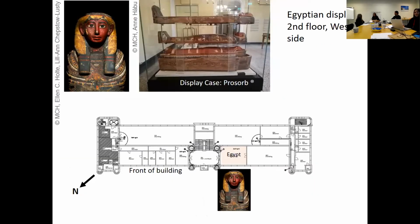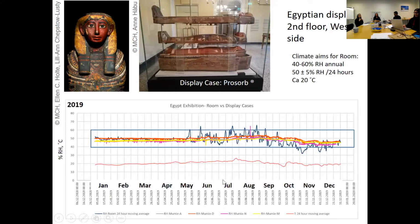If we move now to the second floor, here we have an exhibition on Egypt. And here we have local humidification again, and no dehumidification. But here we have climatized display cases. And here we can see that the climate aims for this room lie between 40 and 60% RH, with fluctuations of plus or minus 5 in 24 hours.